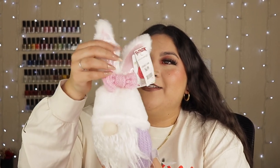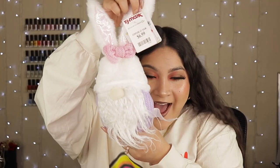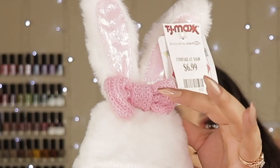And then I bought this one. Look at his bunny ears. He is so stinking cute. I cannot. And a little beard, little bunny ears, and his pink bow. This one was $6.99. And I think I'm gonna put this one in the background because I bought this shelf from Five Below that I'm gonna show you.